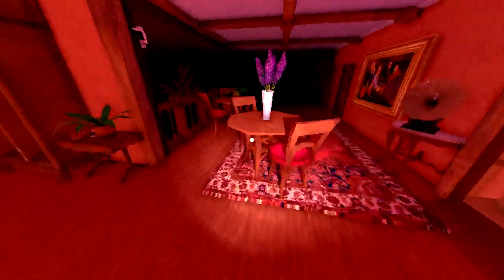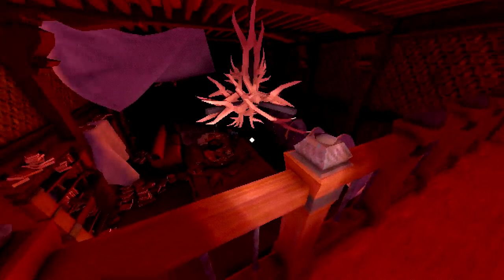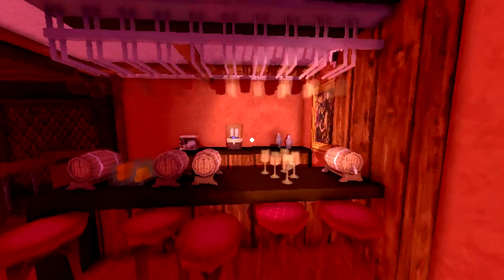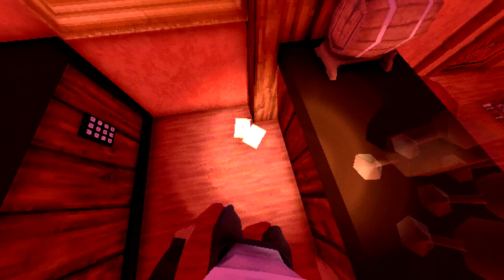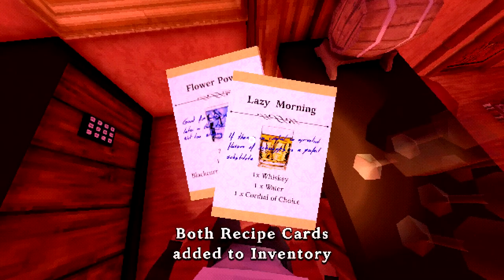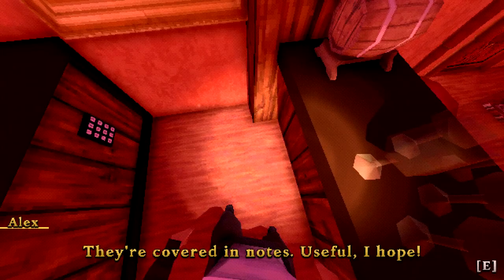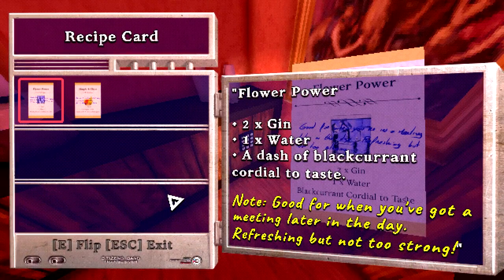Okay. Well, if I'm to make a cocktail, wouldn't I need some of this stuff? Guess not. Right, here's the balcony. Right, yeah, so I can see, well, both of them down there. There's Charles, there's Torres. Maybe I should just chuck this guy over the balcony. Right, here's the bar then. Let's take a look. Okay, hang on. What's this? Recipe cards. They must have slipped off the counter. They're covered in notes. Useful, I hope. Some sort of keypad down there as well. Hold on, no flower power? Okay.